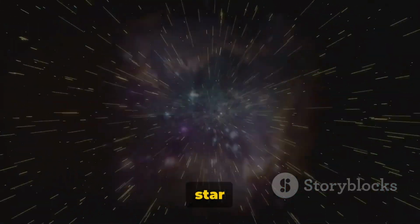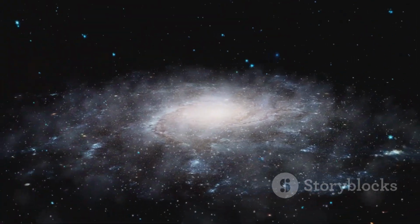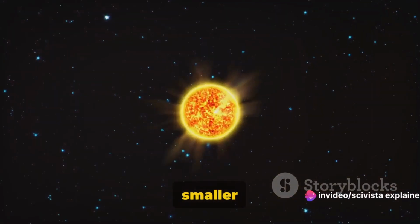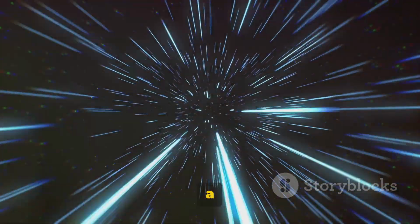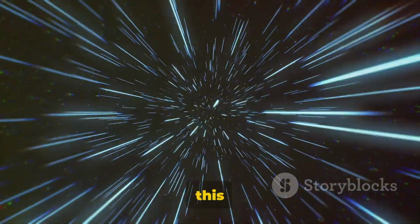Now, the amount of time a star spends in the main sequence depends on its mass. Larger stars burn through their hydrogen fuel much faster than smaller ones. So, while a massive star might only spend a few million years in the main sequence, a smaller star like our Sun can spend around 10 billion years in this phase.